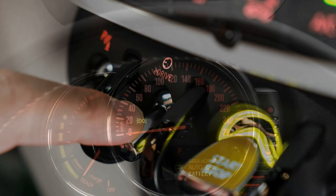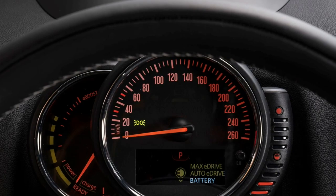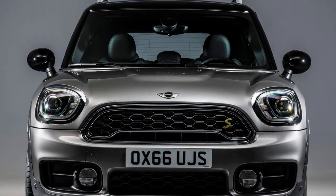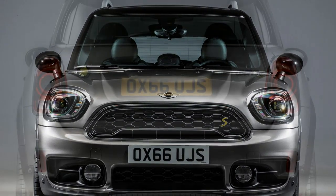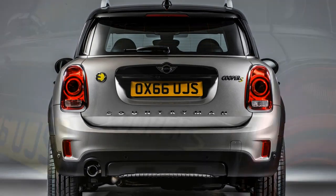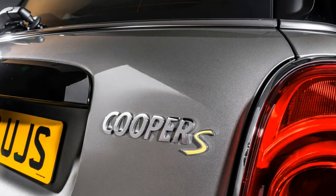5-star Euro NCAP crash safety rating. More kit is usually added at extra expense. Makes for safe family transport. The Mini Countryman has performed well in Euro NCAP crash tests, achieving a 5-star rating.